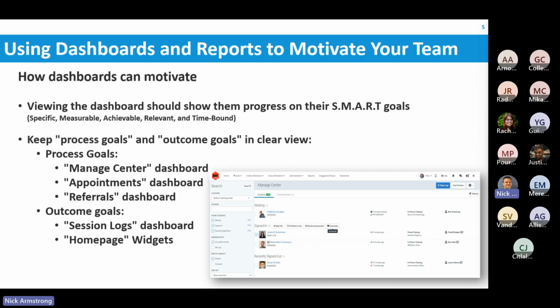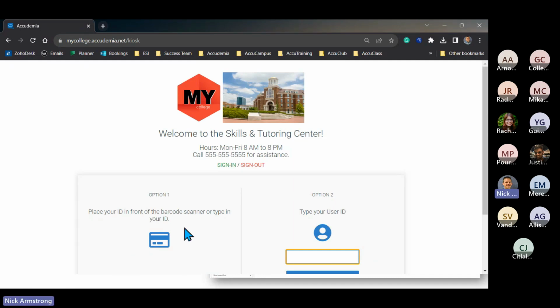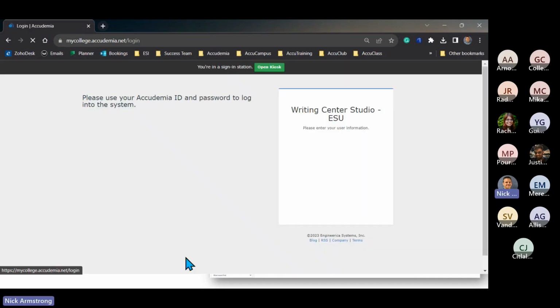let me go ahead and jump out of it and go right into one of my Accudemia accounts here. Okay, and that's just my sign-in station page. Let me go ahead and log in.